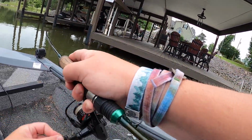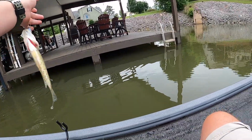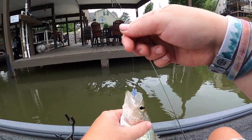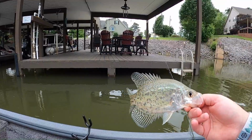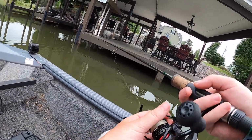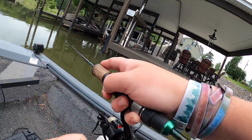Oh, here's a good one. Guys, this dog's a slow little crappie. It's a little one. He's not that big. We'll let him go. I'm wondering if the guy who owns this house feeds them or something. That'll be a fish. There we go. Oh, they're way back in there.